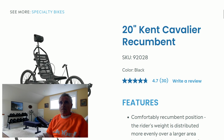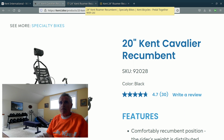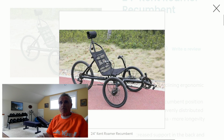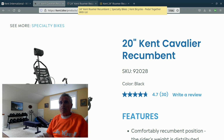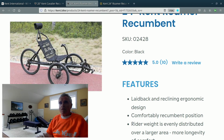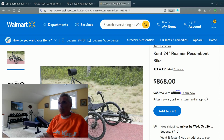So there's the Cavaliere that I talked about a few weeks ago with 20-inch wheels all around. And here's the Roamer. Here's a bigger picture of it right there. Looks pretty much the same to me. Not a whole lot of difference between the Roamer and the Cavaliere, which you're seeing now. There's the Cavaliere and here's the Roamer. Looks like the design is nearly identical. But so you can spend $170 more for the Roamer if you want that 24-inch wheel on the back instead of the 20.